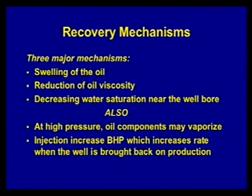Also at high pressure, oil components may vaporize and are recovered. And the injection would increase the bottom hole pressure around the wellbore. Hence, we will experience an increase in rate when the well is brought back on production.